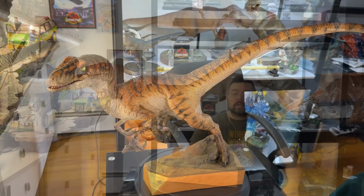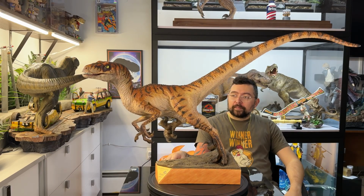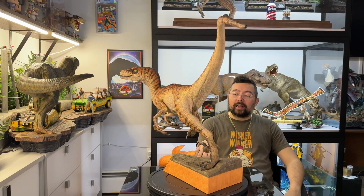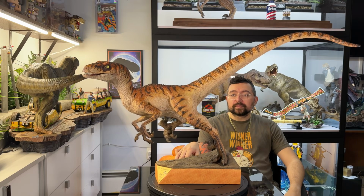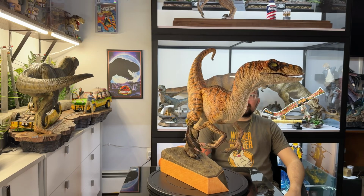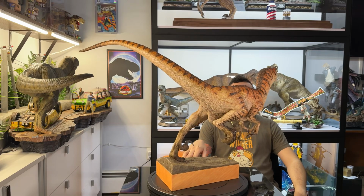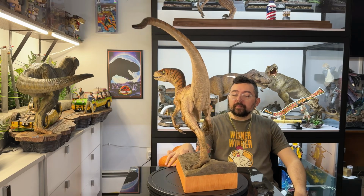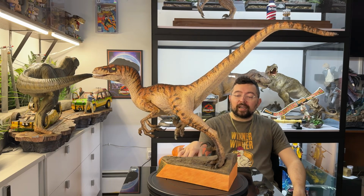Love it. So that's the review on the quarter scale male Velociraptor here. My final thoughts: I can't stop looking at it. It's gorgeous. The paint job just pops. So much detail and contrast. I'm really, really glad that they went with a more dynamic pose, based on their previews and the prototypes they gave us a couple months ago. It seems that they're going to be heading in that direction from now on, right? Giving us a lot more of these dynamic poses.